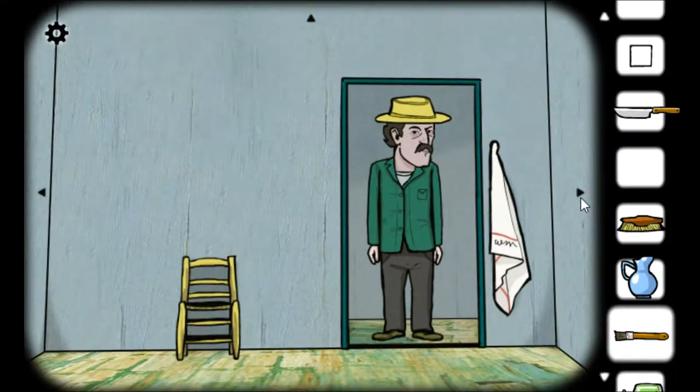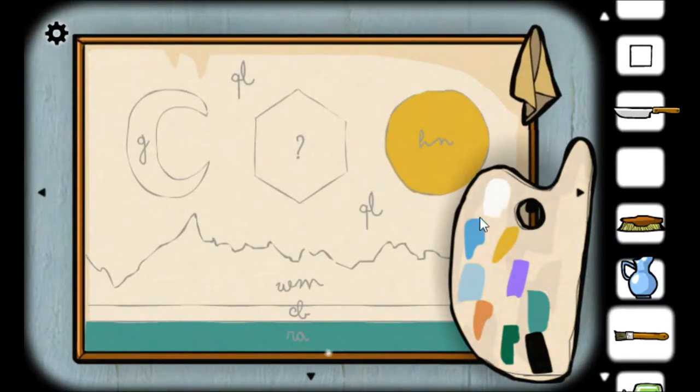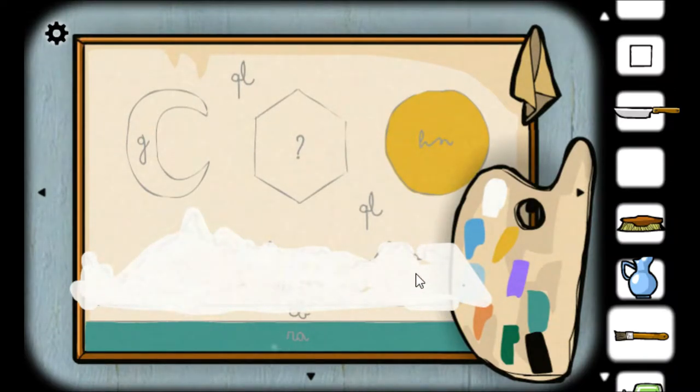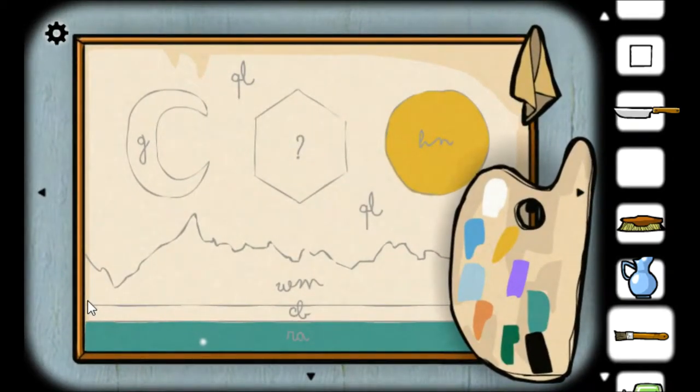W M is white, right? Let's do that. W M. That's white. White. Do it. Well, this is going to be a long episode. The paint is all by hand. Not done yet? Come on, fill it in for me. Feel like Passepartout. Come on. Is it filled in? No, damn it, it isn't.